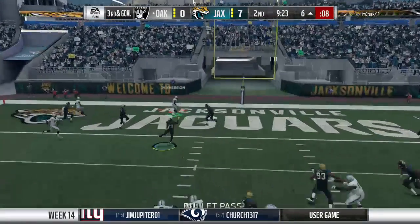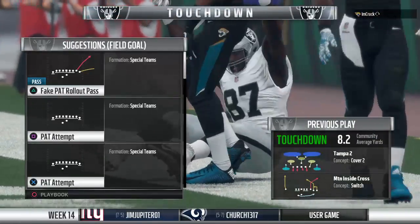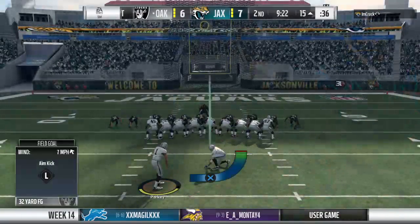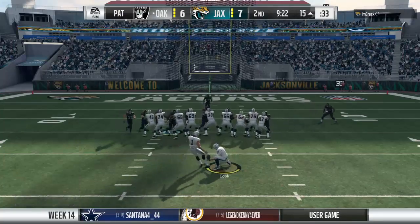Carr now on 3rd and goal. And that is caught. Touchdown, Raiders. Jared Cook, his 3rd touchdown now on the year. And the Raiders, they're within an extra point of tying this thing up.